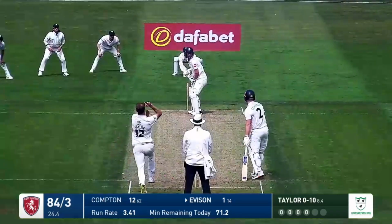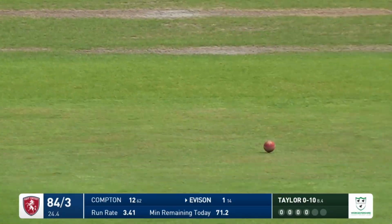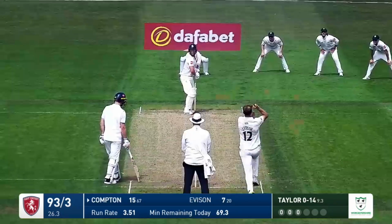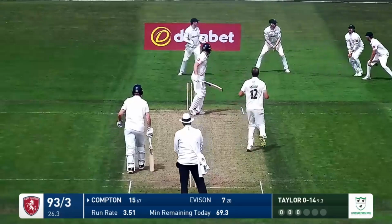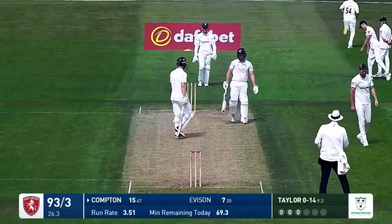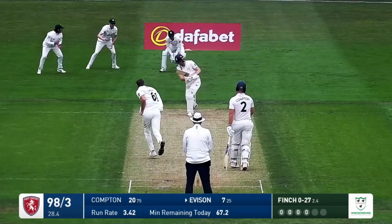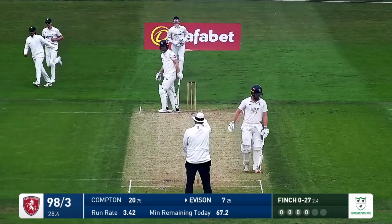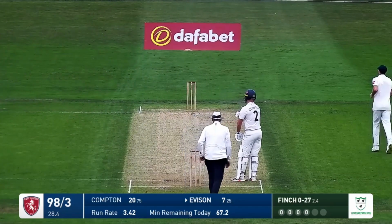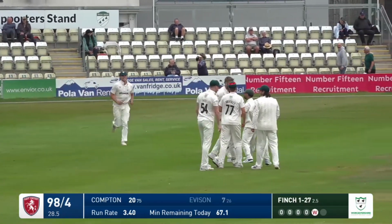Jack Leaning's gone. Joe Leach picks up his 3rd, and this is gone from almost a nightmare into a pretty decent start now. Is Taylor to Everson. That's a more convincing shot off the back foot, and he's driven that through the offside. Lovely shot from Joey Everson. A lot of Taunton. Oh, has that gone through the slips? It has. And he's pushing forward or reaching forward. You know, tempers the excitement a little bit. Well, that's a play and a miss, or has he? No. Thinnest edge through to Gareth Roderick, and it looked like Everson might well perish that way just before lunch, and it's Adam Finch in the first over after the interval.